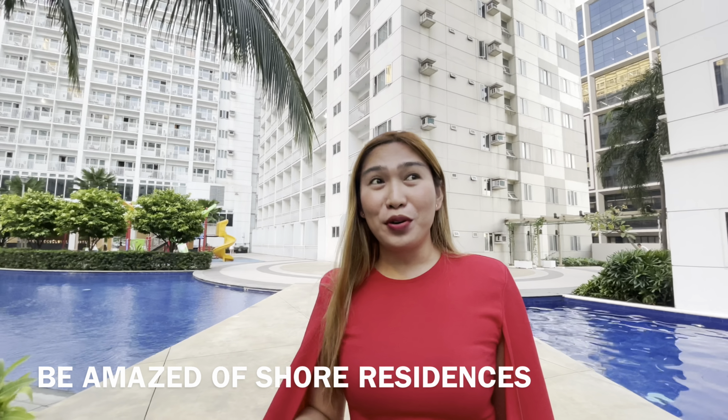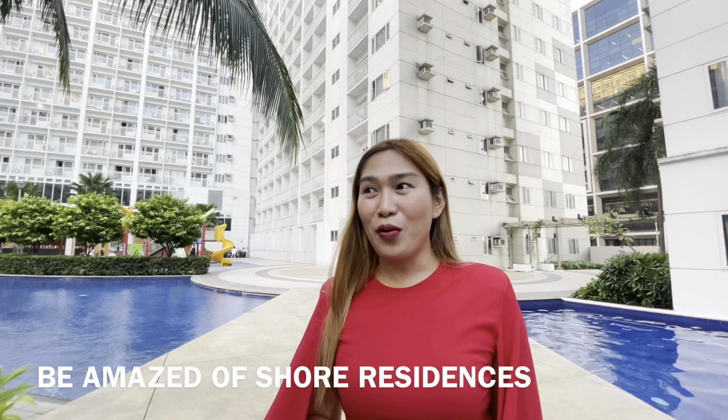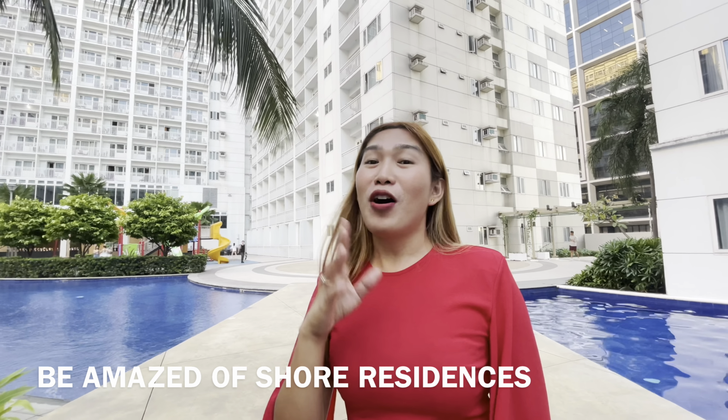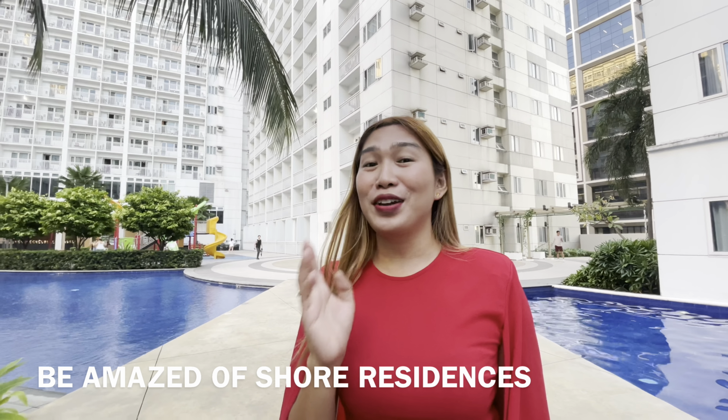But before, so, pinalit na ko ngayon siya ng couple setup. So, okay naman kay owner kasi I asked her first kung gusto nila i-couple yung setup. Kasi for now, ang mga tenant ngayon is couple.